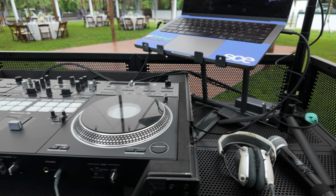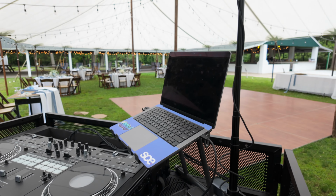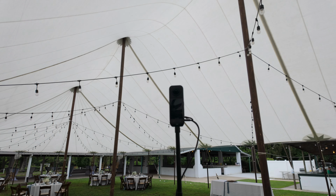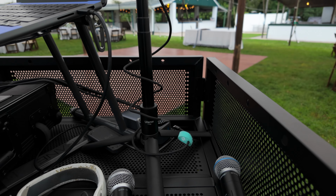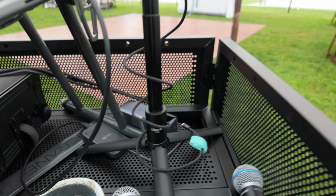That was the back of house, and up front we have DDJ Rev 7, back on the little facade thing with the shelf, MacBook, 360 camera. DJs, if you're not using a 360 camera, you need to get one. On a little tripod here with an Anchor battery, just so it doesn't die throughout the night. On my last gig log, the battery actually died. And lesson learned. So that will not happen ever again.